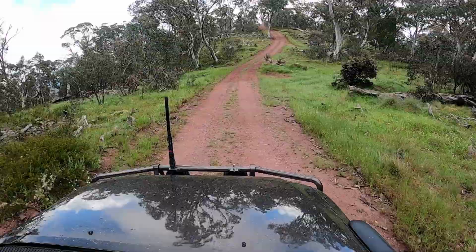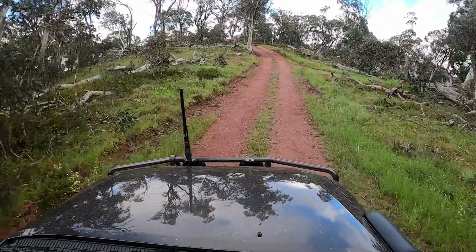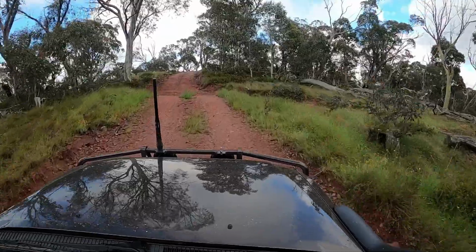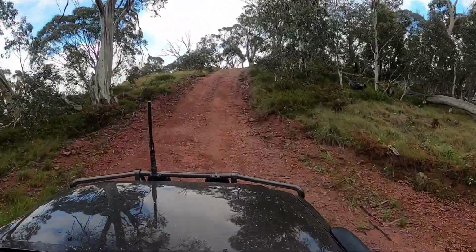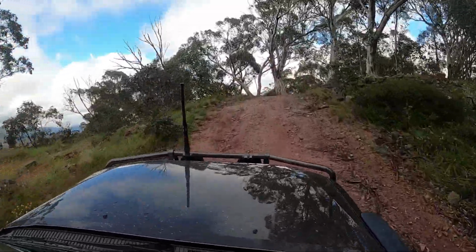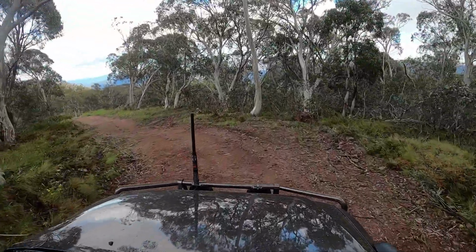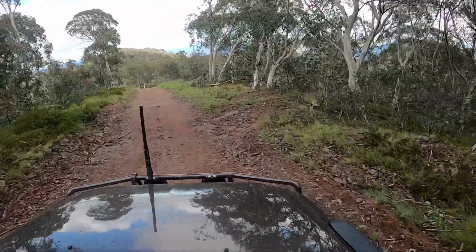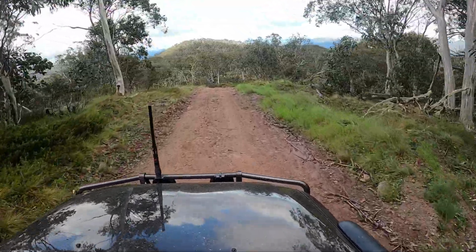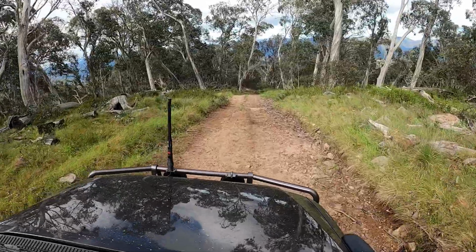Some cracking views from this section. It was a nice ridge section of track, which, as you would have seen when I went through the route for this video, had a lot of ridge tracking in the first few kilometres. All in all, Caledonia River Track's about 20 kilometres long, and well worth the drive. From sections like this where you're up on a ridge line with amazing views all around, to sections later on when you get down closer to the river, so worth it.